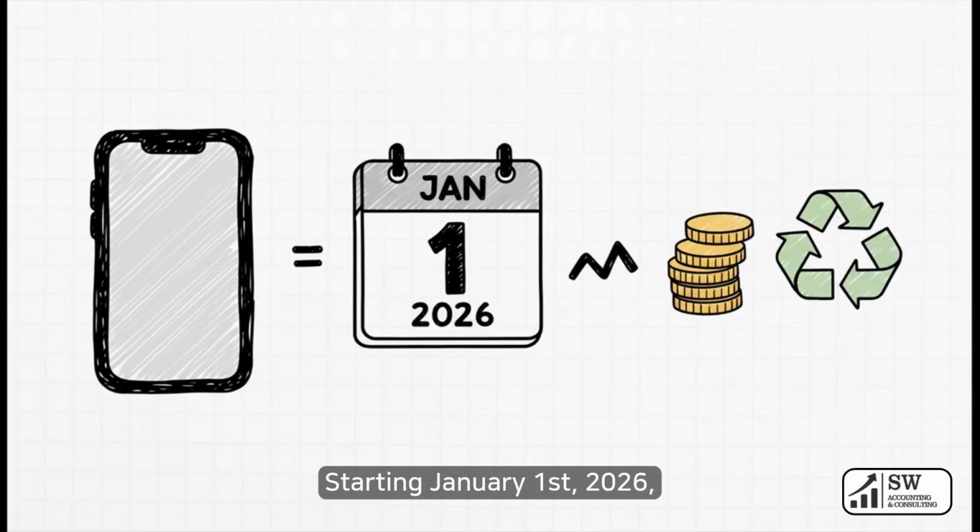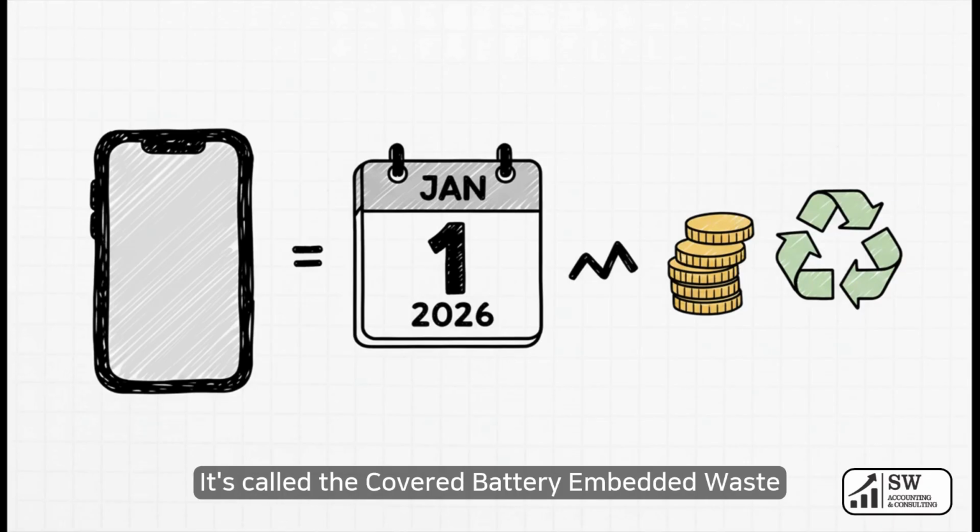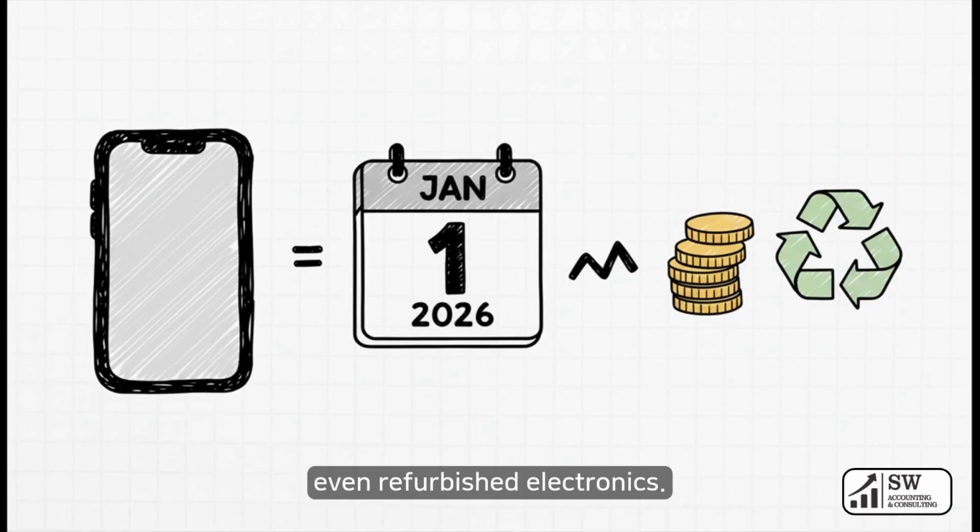Okay, so get ready for this one. Starting January 1st, 2026, California is rolling out a new fee. It's called the Covered Battery Embedded Waste Recycling Fee. It's all part of a bigger plan to handle e-waste, and it'll pop up when you buy or lease certain new or even refurbished electronics.